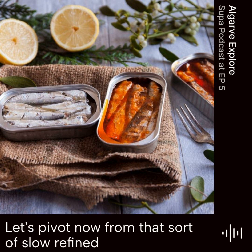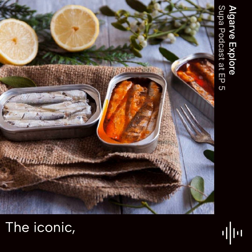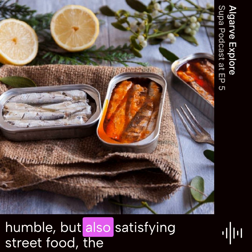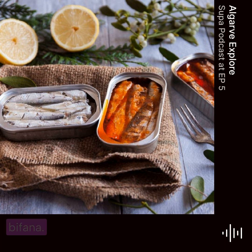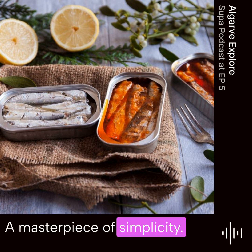Okay, let's pivot now. From that slow, refined seafood experience to something completely different. The iconic, humble but oh so satisfying street food, the bifana. The bifana, yes. A true working-class hero. It's just this explosion of garlic and wine in a bun, right? A masterpiece of simplicity. Absolutely.